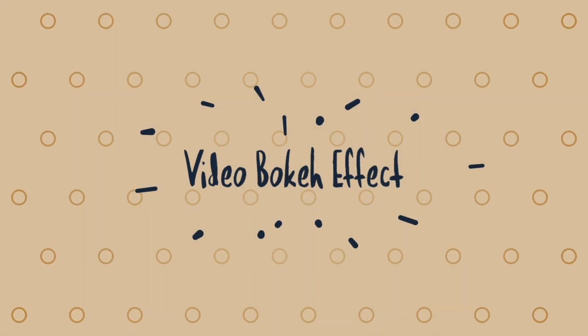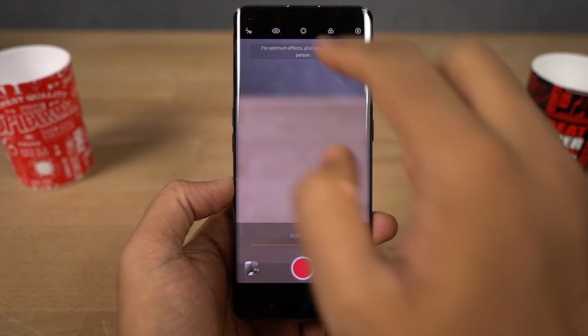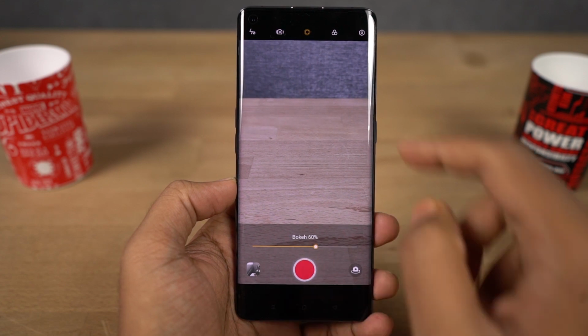Next, we have a brand new feature called Video Bokeh Effect. This is a feature just like portrait mode, but for video recording. Using this feature, we can get a background blur effect while recording video. And we can also change the amount of background blur effect you want before you start recording the video.